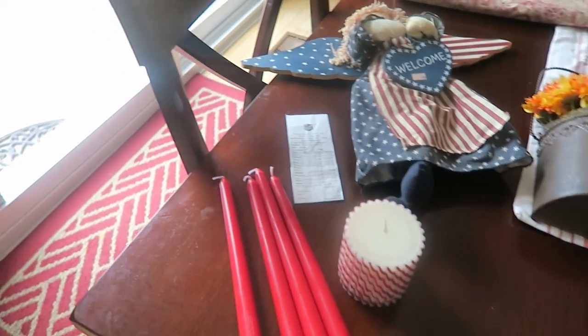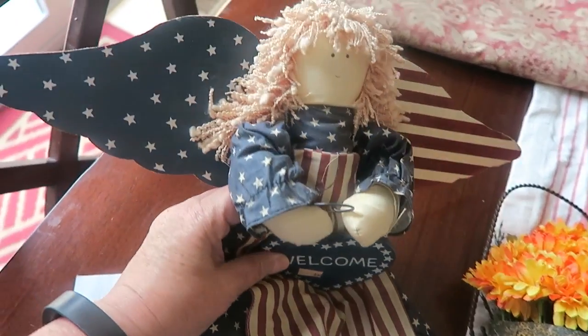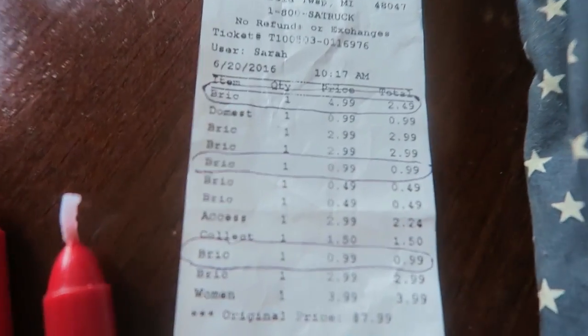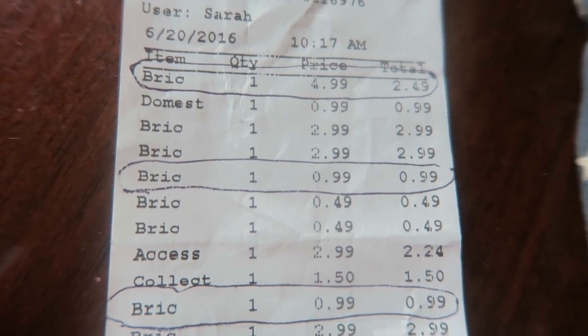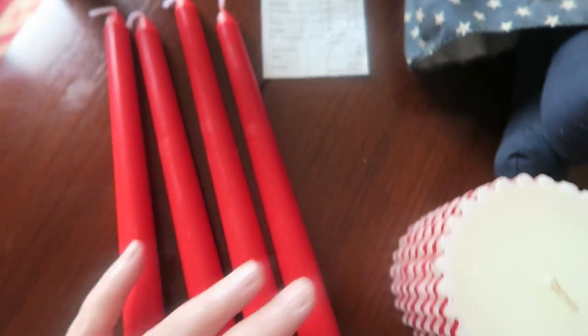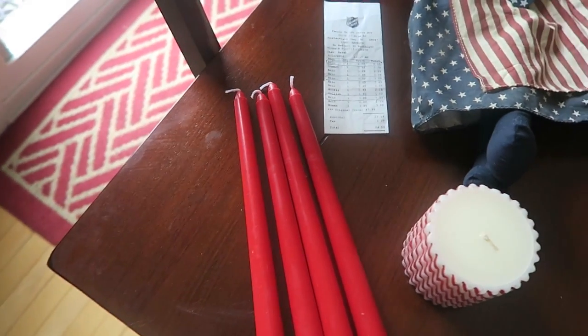But for my challenge, I did buy this particular doll, and it says welcome, and it was $4.99, but it was half off. I'll show you the bill. I have my cat getting sick. I'm sorry if you're hearing that. It's $2.45 for that. And then I bought this candle. Thought it was cute, and that was regularly 99 cents, and that was the same price. No sale there. And then these were 4 for 99 cents. So I bought some. I have ribbon I'm going to put on that. I'll show you that in a minute.